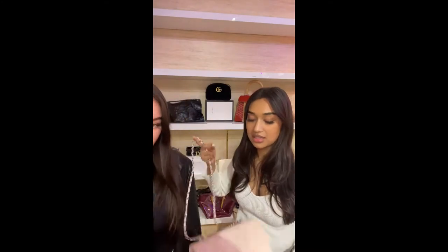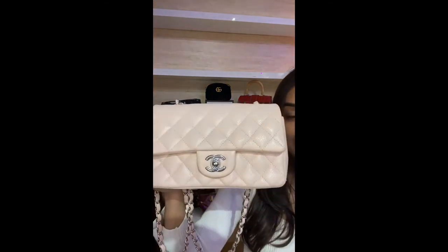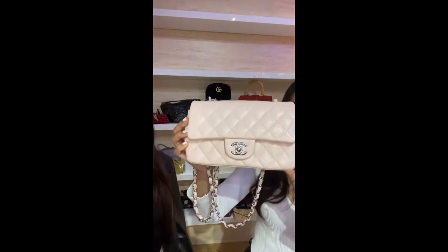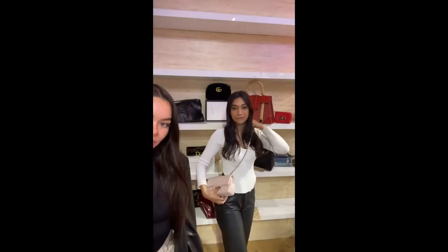I love this pink. I love this pink. Guys, we are entering spring, summer, so it's only right to have a baby pink bag. It's only right, guys. And there's literally no stains or marks on this. We have got a few more jewellery bits as well, guys, which we will show.